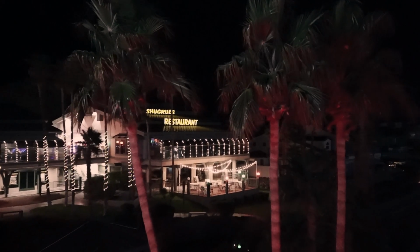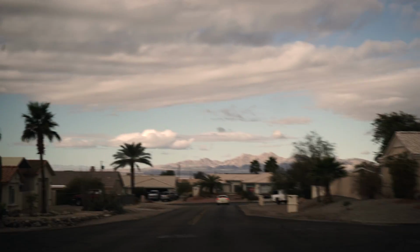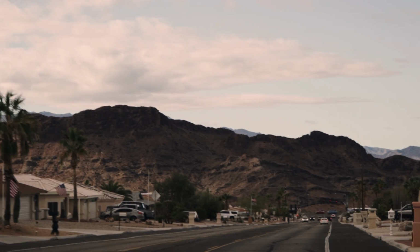This shot would have been really cool, but my light meter failed me, so I didn't get the palm trees in the foreground. The next day, I was back at Sara Park, ready to hike and hopefully take more than one photo this time.